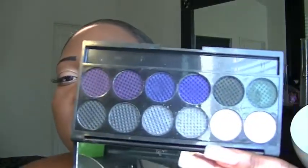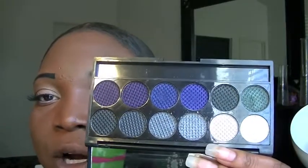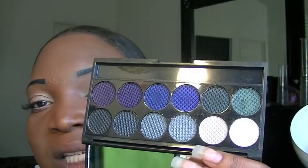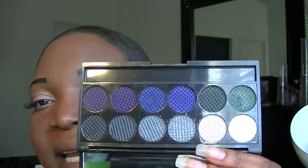And this is the last palette that I have, the Bad Girl palette. I use this palette all the time, especially when I'm doing a smoky eye, because it has all the dark colors that you need for your outer V to make a look smoky. So you've got your dark purple, your dark blue, your dark gray, dark green, and a black. Like I said, all of them have a black in them. This is my favorite besides the Sunset.